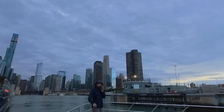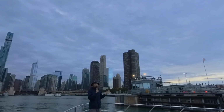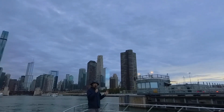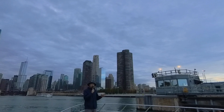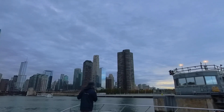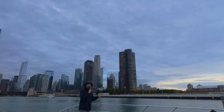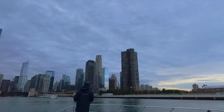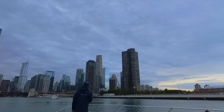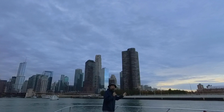Also, what's cool about this boat ride in particular and the time of day, Chicago is going from the mundane business work hours into commuting hours, into early evening, into the lights lighting up the city. So it's a cool transition as we'll be cruising along. This skyline, I bet, will look a little bit different when we come back here towards the end of the tour.